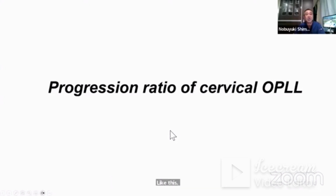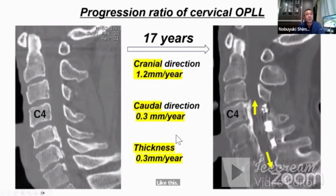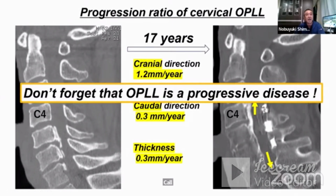Progression ratio of cervical OPLL. This is my case. During 70 years, cranial direction 1.2 millimeter per year. Caudal direction 0.3 millimeter per year. Thickness 0.3 millimeter per year. Don't forget, OPLL is a progressive disease.